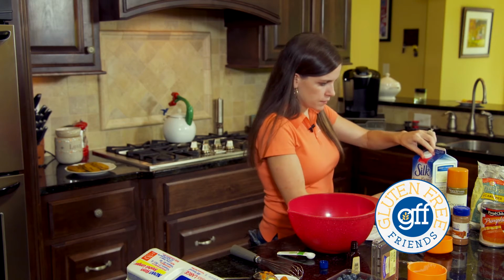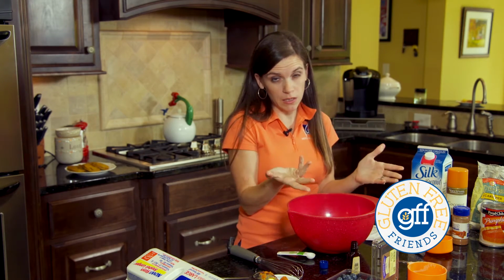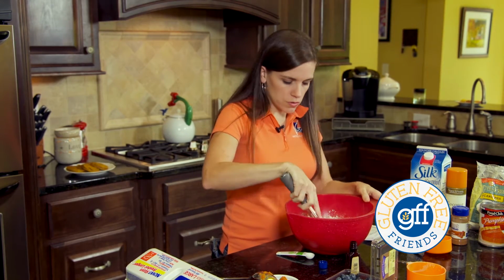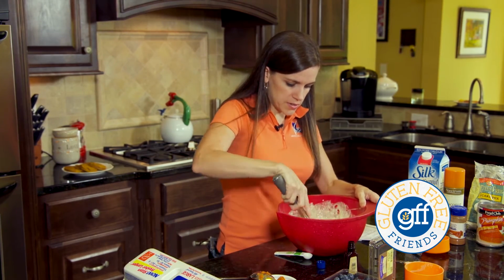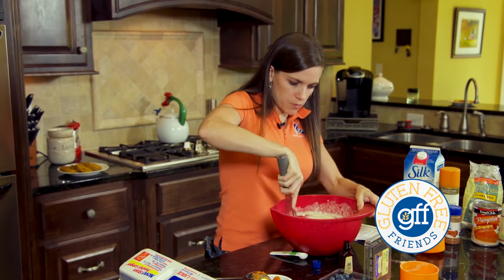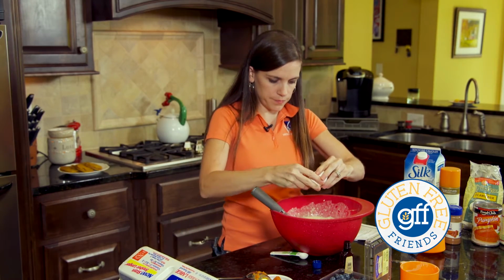I got the original. You can also get vanilla. Either one works. And they do have an unsweetened vanilla too. So I like the flavor of that. It's really tasty too. But this is the original. Still really good. We're going to kind of mix that up, and then we're going to add 2 eggs to the mixture here.